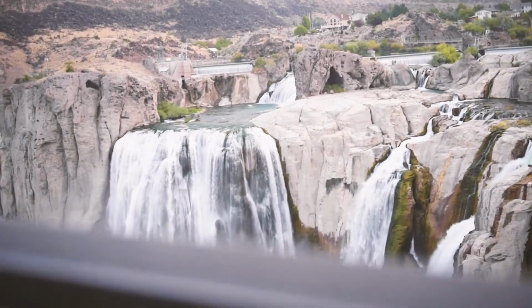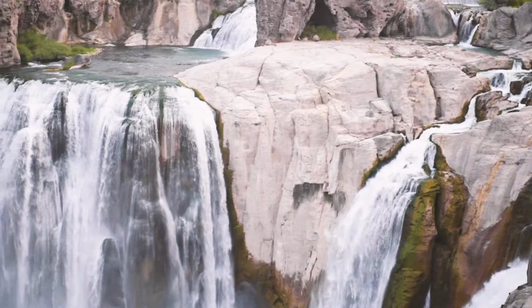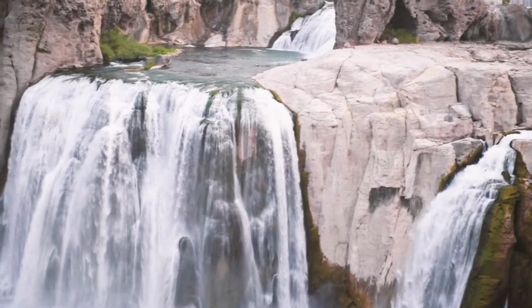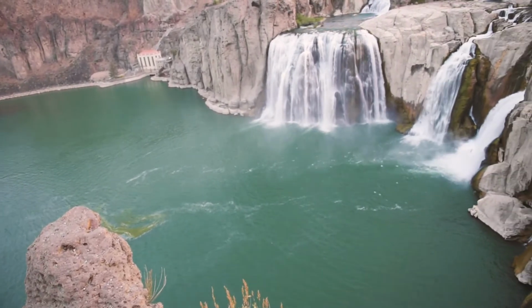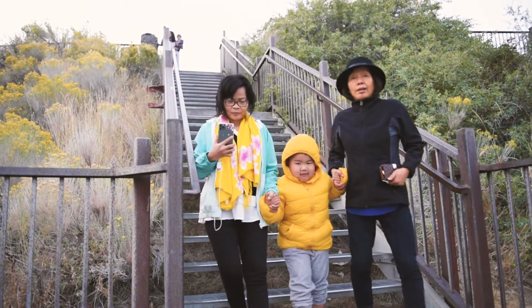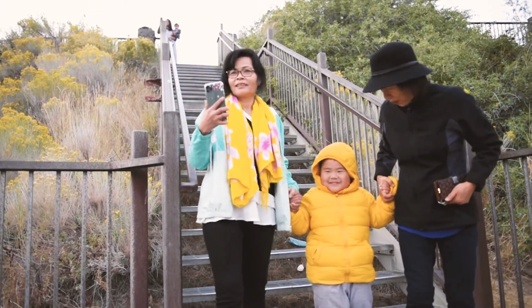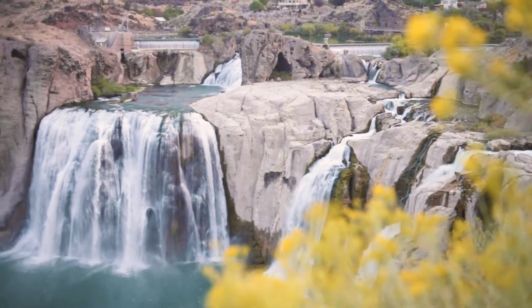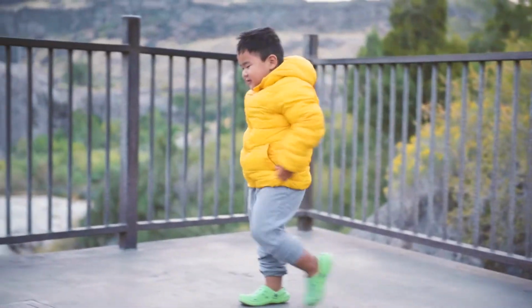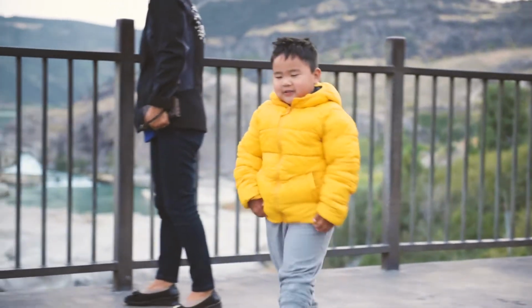The first of several waterfalls we have the pleasure of exploring. Located at the edge of Twin Falls, Shoshone Falls is a natural beauty on Snake River. At 212 feet, it is taller than Niagara and offers a blend of recreation, playgrounds, hiking trails, and more.